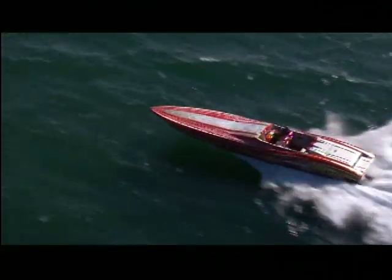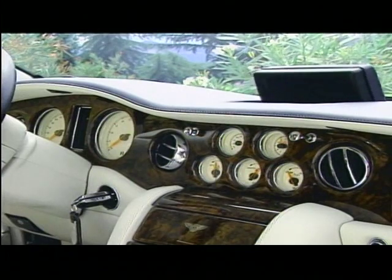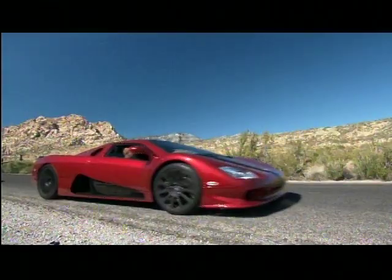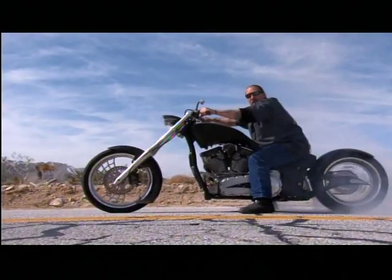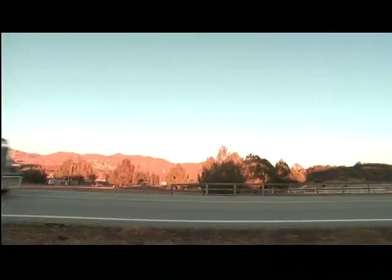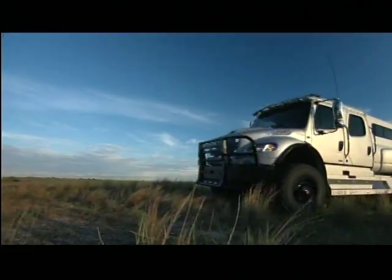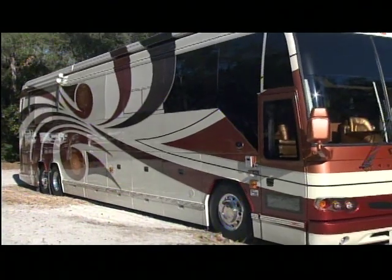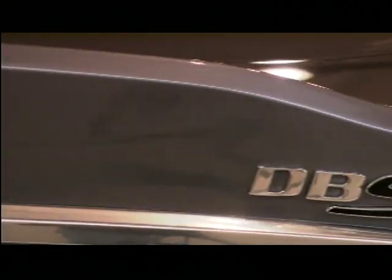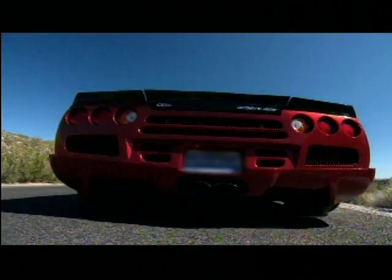From the mysteries of mind-blowing extravagance to the science of record-breaking speed. Wild cars, crazy boats, killer bikes, and massive tarmac-shattering trucks. The priciest, prettiest, and most insanely advanced vehicles on the planet. That's just the way we roll on the world's most expensive rides.